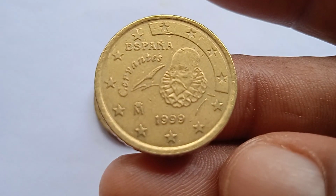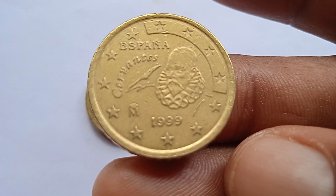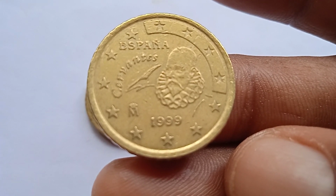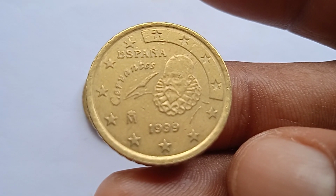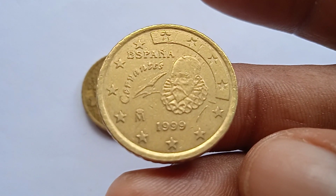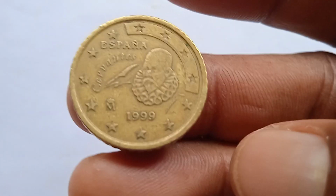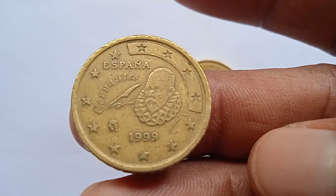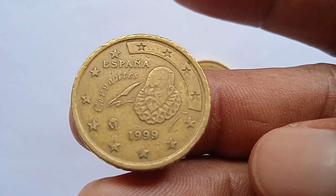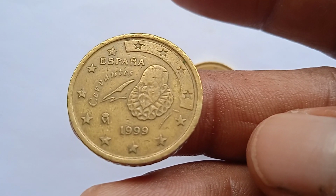On this side printed 12 stars, Spain and 1999, mintmark M. Look at this coin. These are commemorative coins. Look at these coins. Look at this coin. Same coin. If you have this coin, see our website for full details of this coin. Look at this coin.